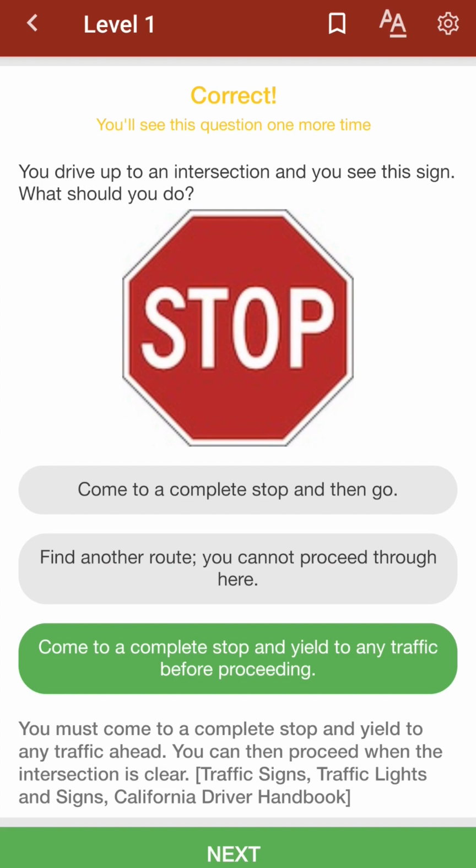Explanation: you must come to a complete stop and yield to any traffic ahead. You can then proceed when the intersection is clear. Traffic signs, traffic lights and signs, California Driver Handbook.